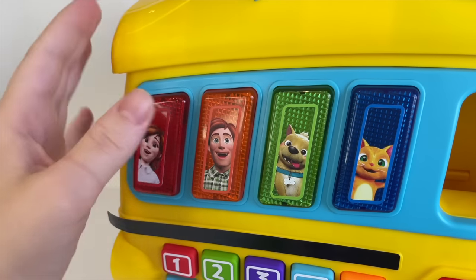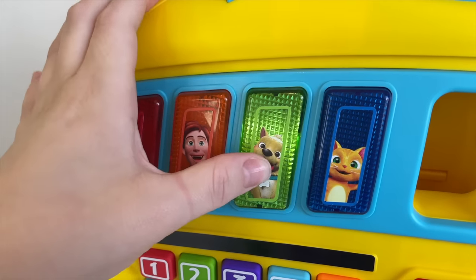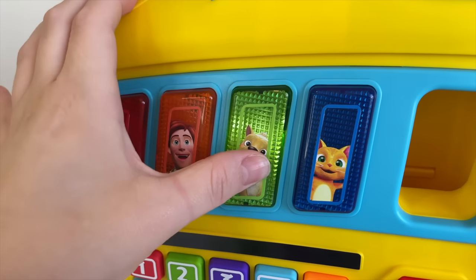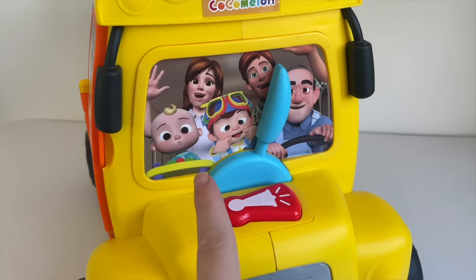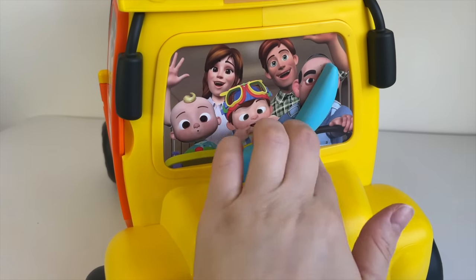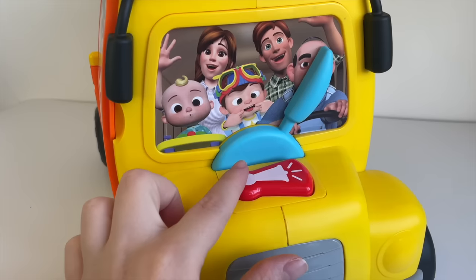Hi, Mom! Hello, Dad! Red, orange, green, blue! And here we have the wipers. And the horn.